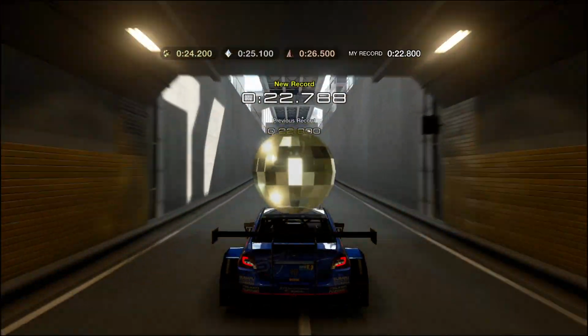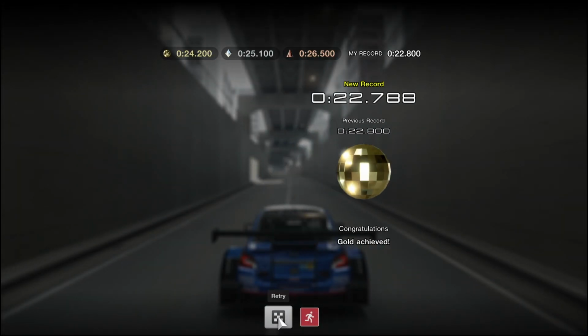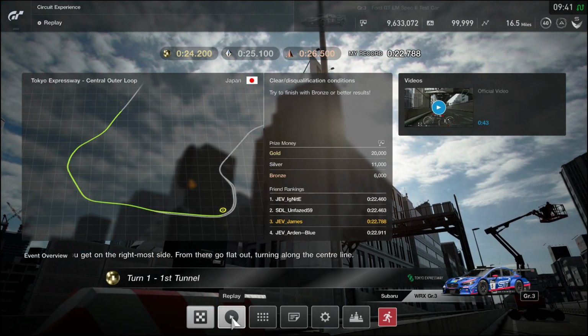Coming across the line then, a 22.788, so we took off a 10th on our time with traction control system.